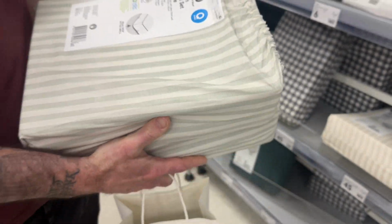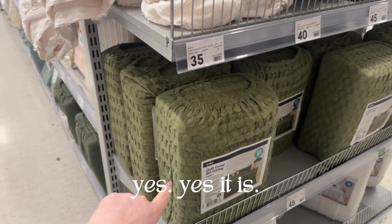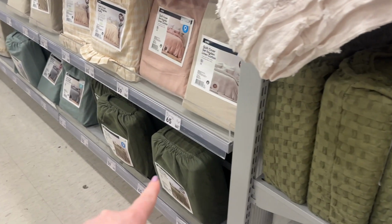But we have found this. Is it this cover? No. It's similar to that though. The cover that we have, the spare one, the green one. Yes, but I think it's more this color.